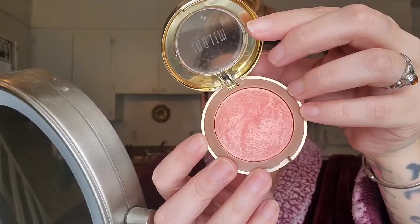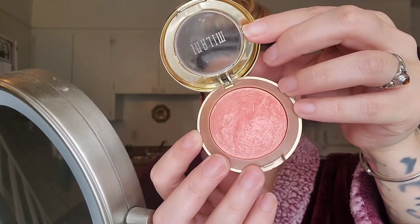Now we're going to go in with blush, which I absolutely love this blush. It is from Milani, and it is the Baked Blush in Luminoso.